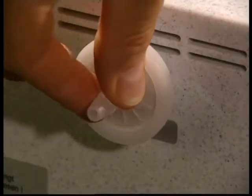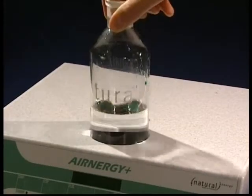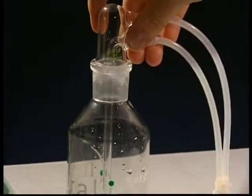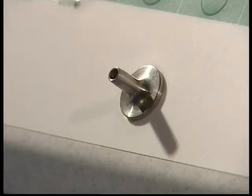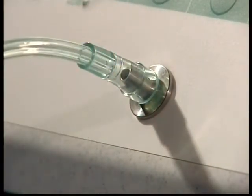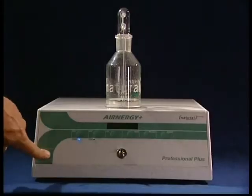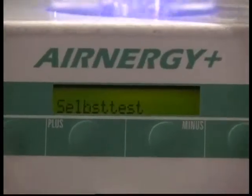And this is how easy it works. Attach the filter at the back, place the glass bottle 1/3 full into the hollow in the cabinet, then carefully insert the bubbling unit and connect the adapter. Attach the inhalation set to the fixture at the front, then plug the mains adapter in at the back, and that's it. After a brief self-test, the unit is ready for use.